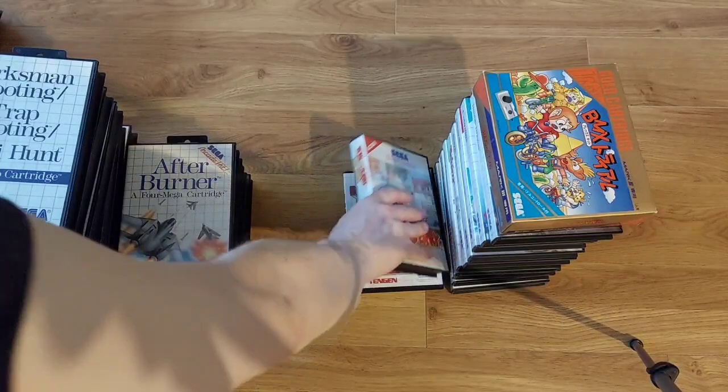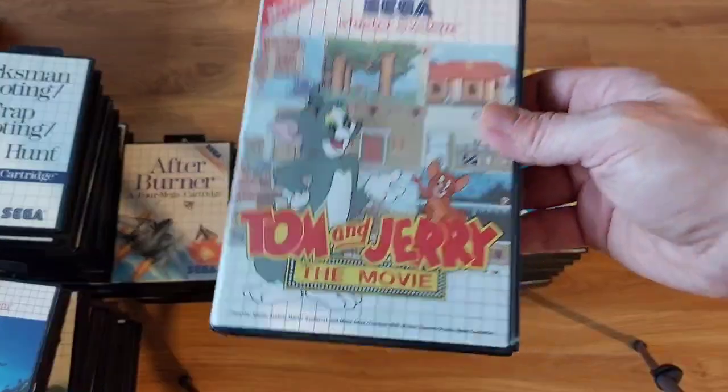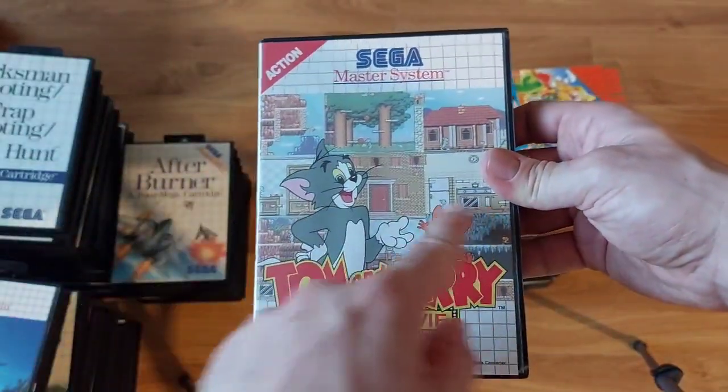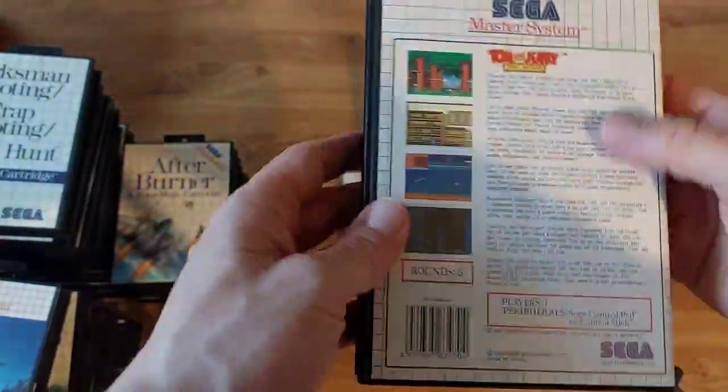And I prefer the American artwork, that's why I've done that. And then we have Tom and Jerry the movie. People complain about this game, and it's actually kind of interesting. The background is the various levels. Unusual and perhaps lazy art, but I think it's pretty decent.